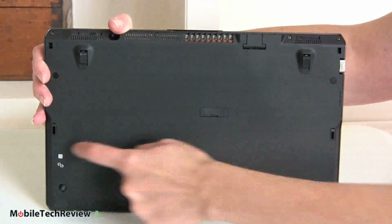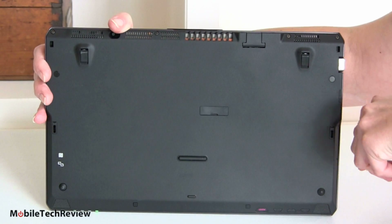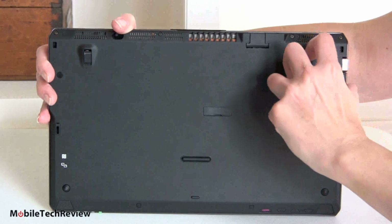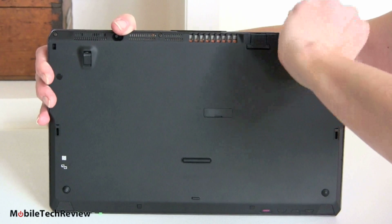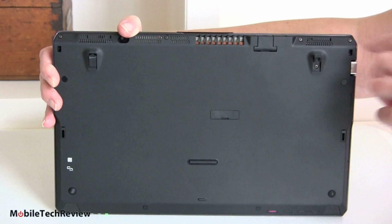You have little latch holes, that's where the battery gets into. This tells you right back here that you have NFC. There's also a rotation lock over here, and it's pointing you in the right direction. These are little feet that pop up to give you a little bit of extra elevation, or if you want to change your angle when it's deployed in keyboard mode.